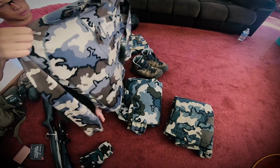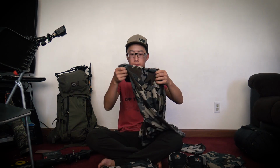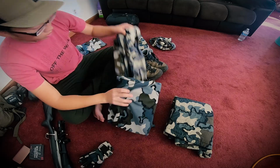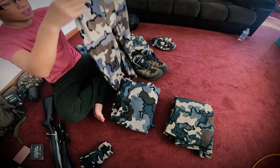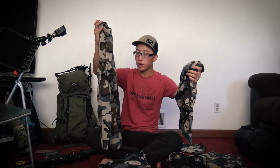This right here is what I've been wearing in some of the hunts if you guys have been following along. This is the Kuiu Merino 145 zip tee. This is my first time ever testing Merino, and so far I've got to say Merino stands up to the hype. Is it the best Merino out there? I have no idea, because this is the only Merino piece I have aside from the Kuiu Merino 145 zip off bottom. So these two are the same fabric, 145. It's just that one is the base layer for my legs and one is the base layer for my top.